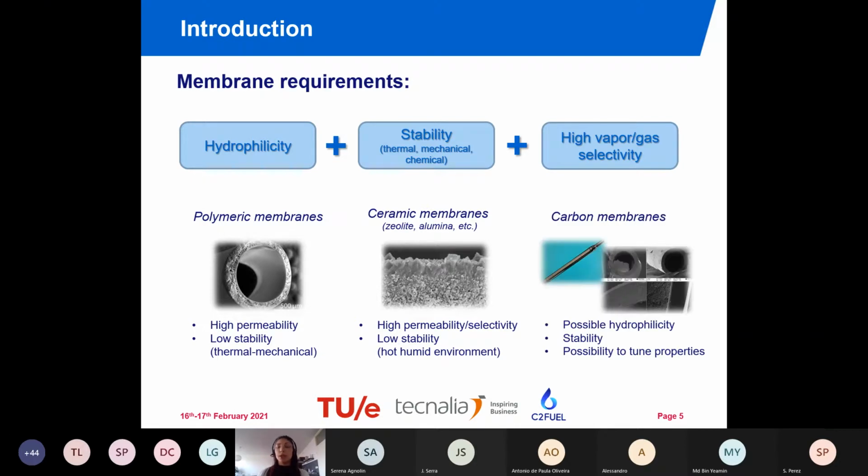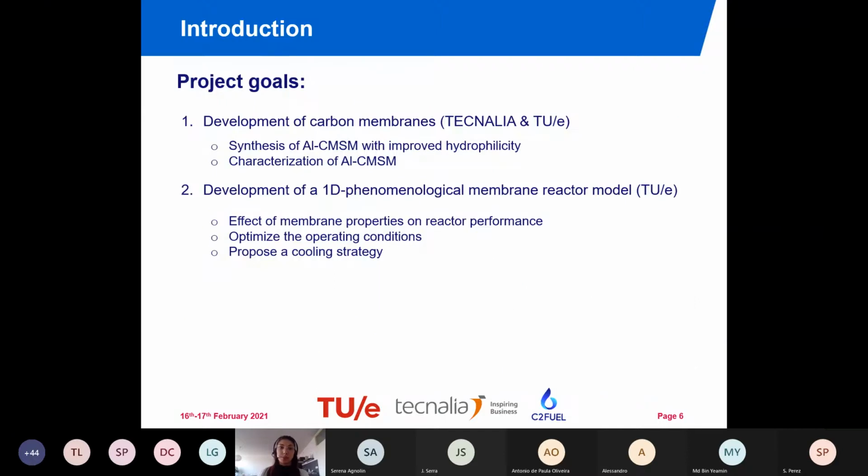So in this project, we would like to focus on carbon membranes, which are known to be stable up to their carbonization temperature, and we also have the possibility to tune their properties and make the carbon membrane hydrophilic. The goal of this project includes the development of carbon membranes.